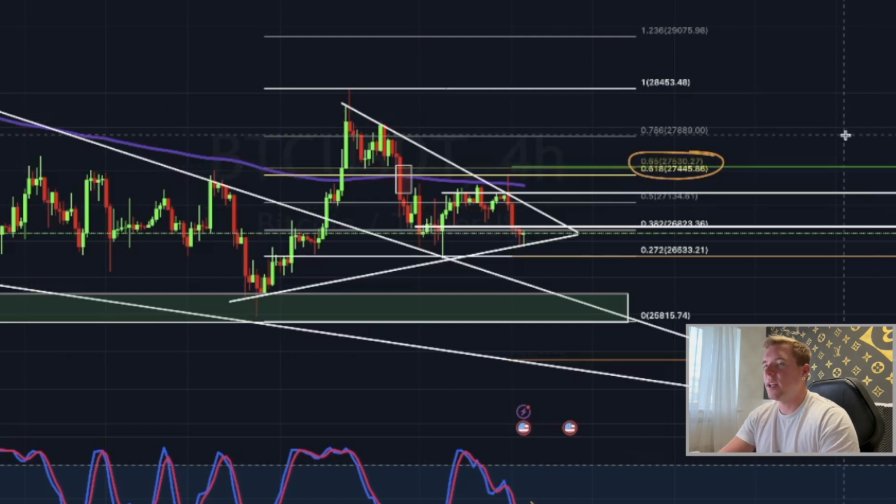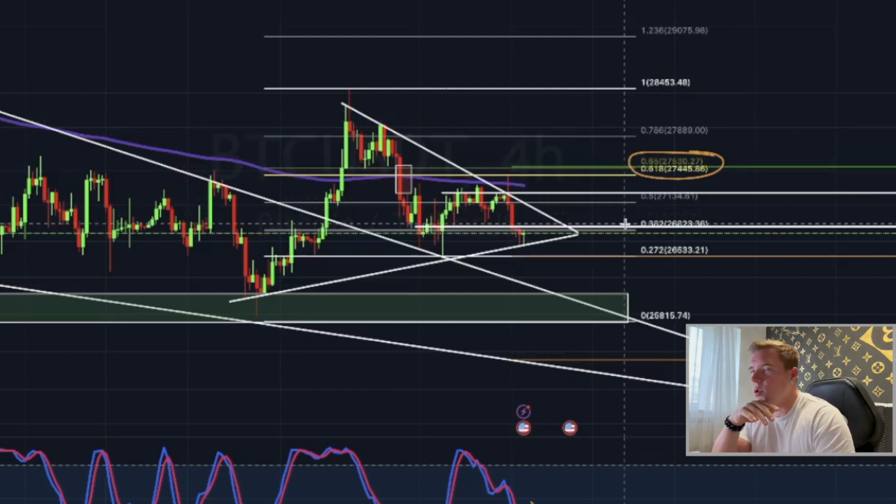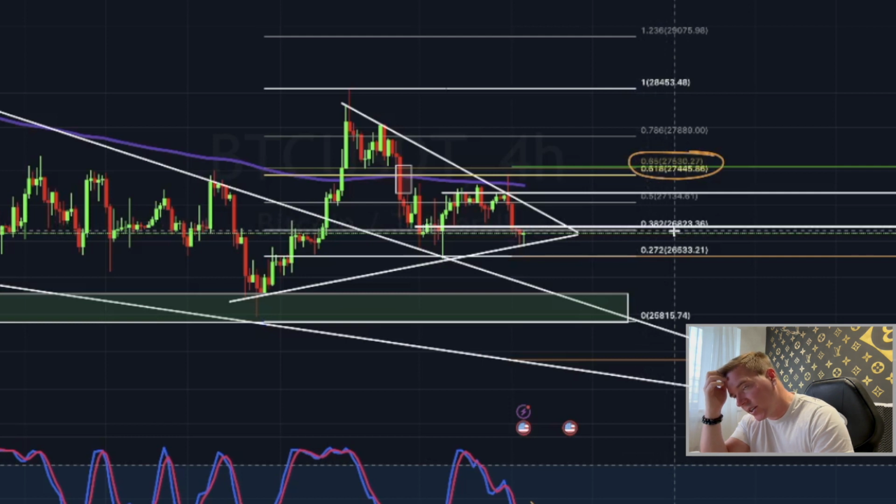That would be still my target if we continue to go higher from here. So if you're unsure if you should enter, wait for the 0.382 to be broken, the $26,823 level, and enter from there and trade this to the golden ratio.